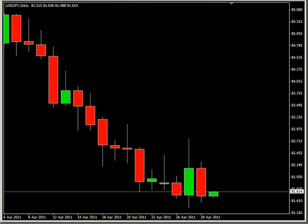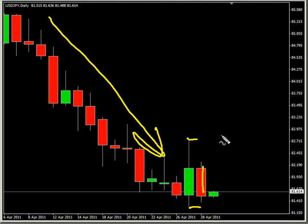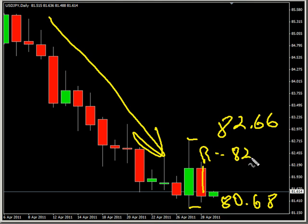We are looking at the US-Japanese yen pair. This pair did create an inside bar, closed lower. We are looking for it to continue overall its move to the downside. Look for this pair to potentially, on a reversal, however, go up to 82.66, possibly moving down to 80.68. Look for some resistance around 82.25 and look for some support around 81.25.